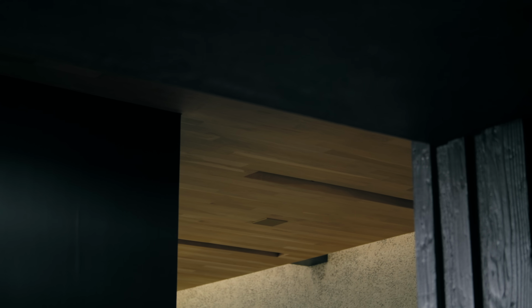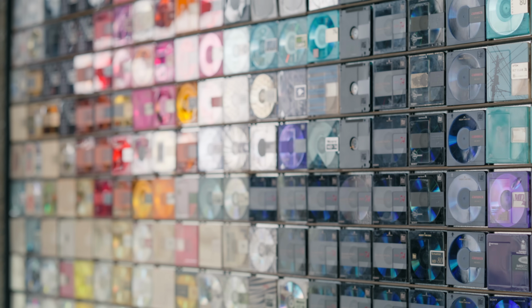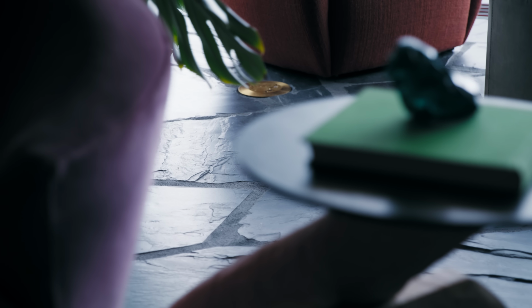Brawny materiality, things that actually have a size and weight, and it's not just a glass box. You put something that is bright and shiny, like the mini disc portrait in the dining room, on a wall that is seated stucco and decorative gravel. That contrast is something beautiful.